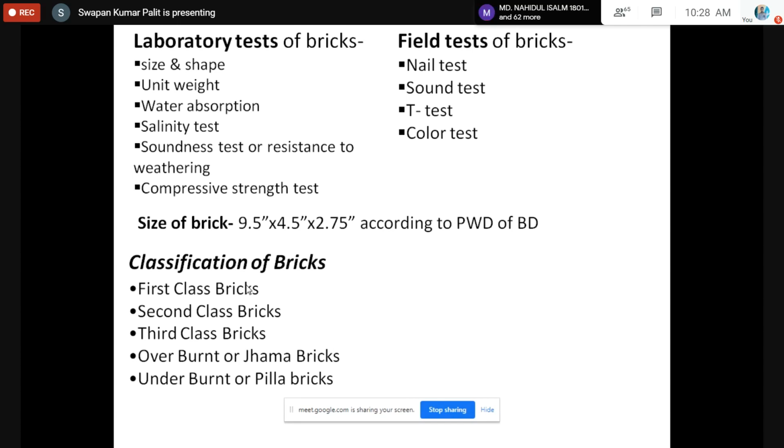Anybody? Because of the wall thickness in our country. Yes. 10 inch, 5 inch, 15 inch. So that's why with mortar, 9.5 inch becomes 10 inch. With mortar, 4.5 inch becomes 5 inch. That's why this is the standard size, standardized by PWD.